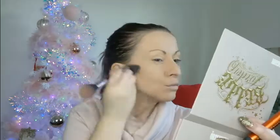Okay, now that's all done, it's on to contour, and I'm using the Revolution Pro HD palette.